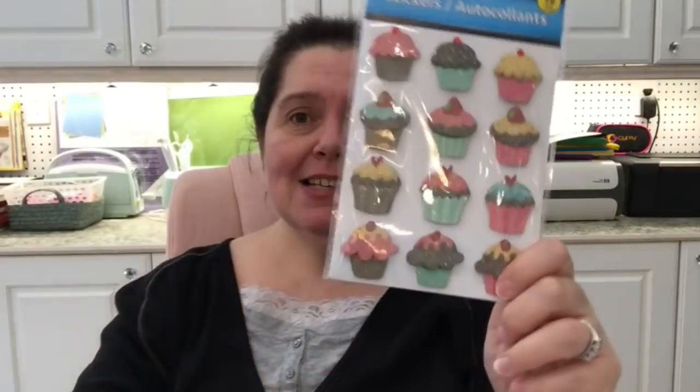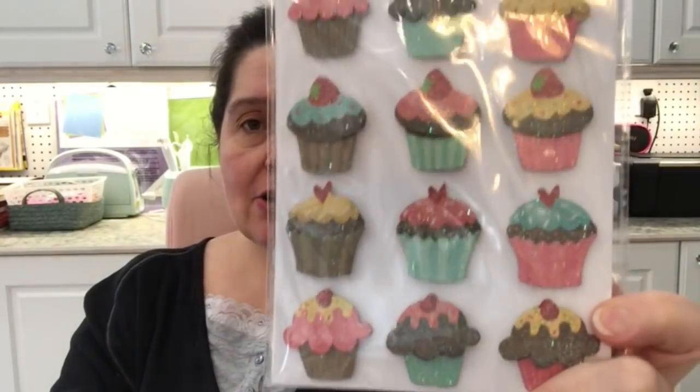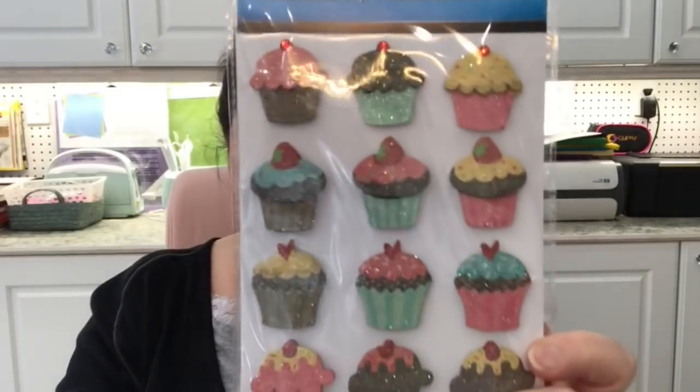So those are the new ones that I find are more for guys. And I was really excited to see those because I find it really hard to find more manly themed things, because there's a lot of this. And these, they might be new. I was told they were, but I don't know. I thought I've seen those before. The cupcakes, but these are three-dimensional again.